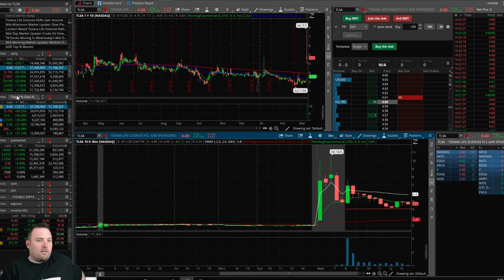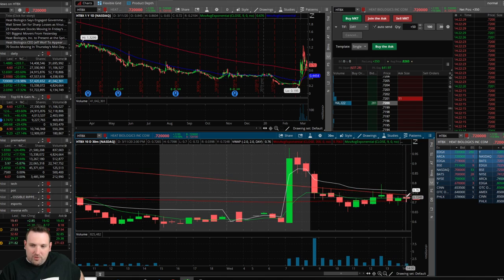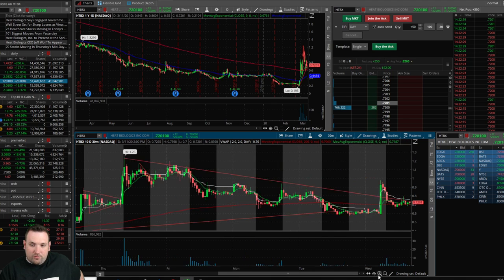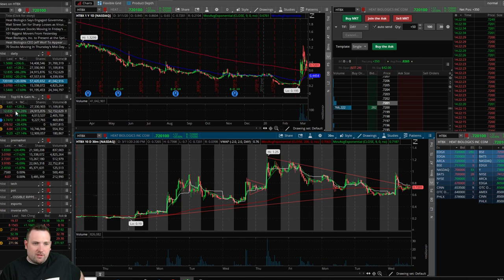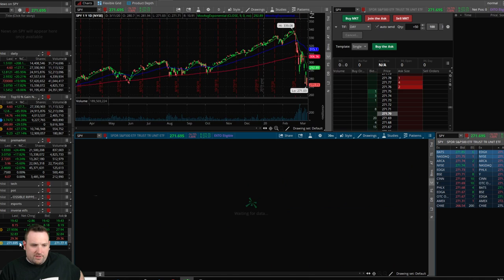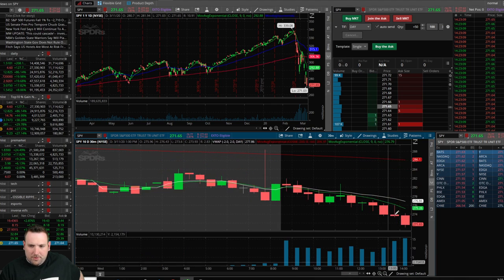Let's see. HTBX, still not breaking over this reversal. It's still trying. I really thought this morning after I had this big rip, I thought it was going to get a lot more today. Today's kind of been weird. But like I said, I think why today is weird is because investors are probably expecting this. They probably saw this coming.